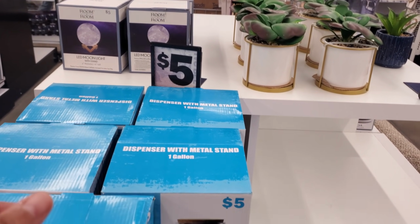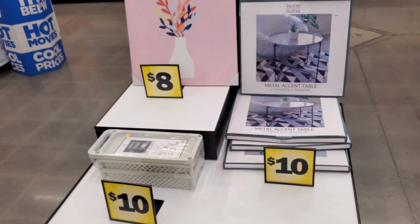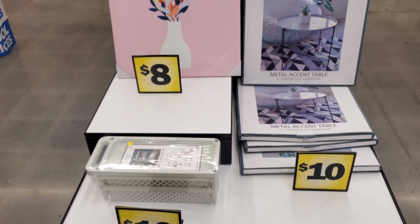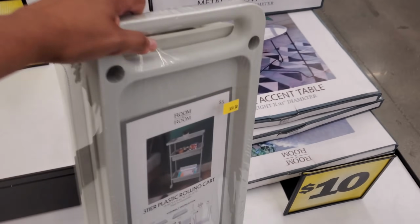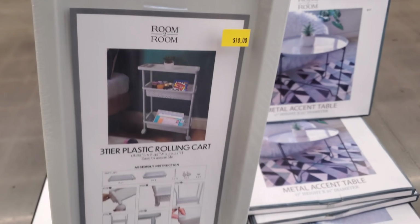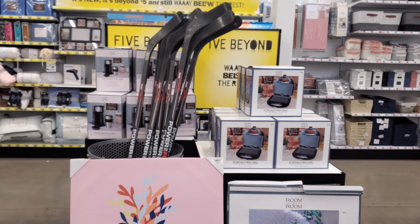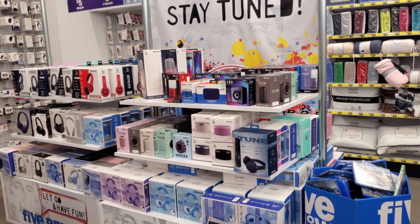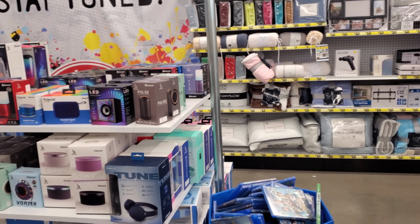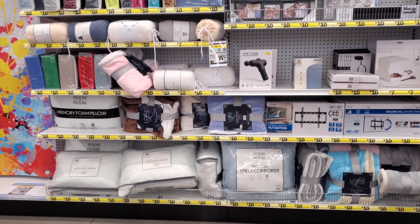It is back. Okay, over here, what is over here? They have the table, little wall art. 3-tier for 10. Little cart. Oh, you know what? Not bad for 10. The hockey stick is still here. The mini grill. And of course, plenty of speakers. We've seen these before. You know what? No Squishmallows. Normally they have it like right here.